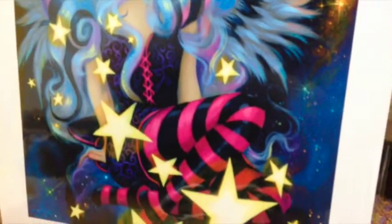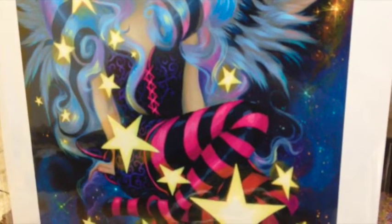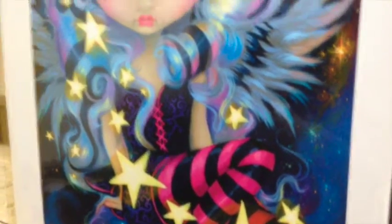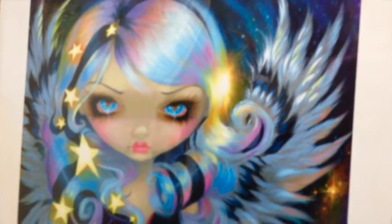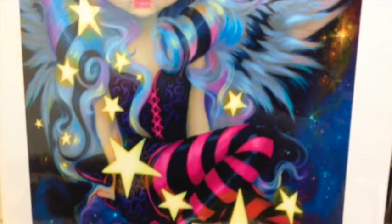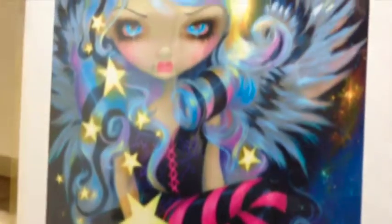And what was funny, I whipped out my camera to show it to you in the shop, and there's a sign that said, "No photographs, please." So I was just like, okay, forget it. I'm just gonna buy it. So I bought it. She is called the Angel of Starlight. And I just thought she'd look really cool in my bedroom once I get it all pretty, so girly.